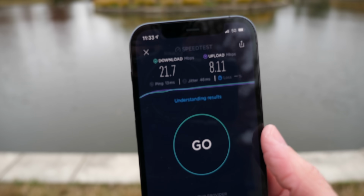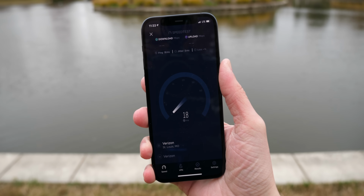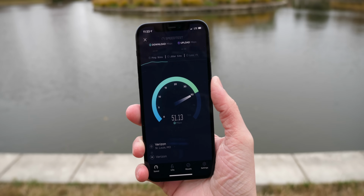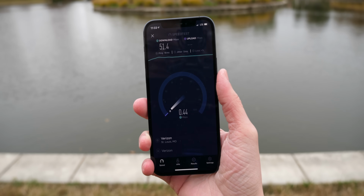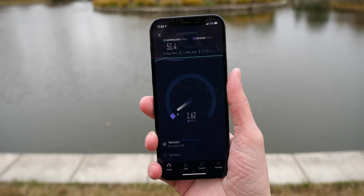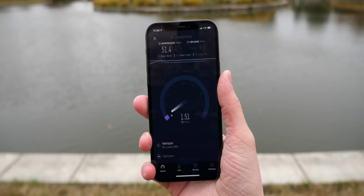Okay, these are the results for 5G. Let's go to 4G. Okay, now we are on LTE, exact same spot, exact same test, literally just minutes apart. Oh, okay, that's really funny. You know what? Don't buy this iPhone for 5G because it's clearly not ready. I'm standing in the exact same spot. I have not moved. We're gonna do some more extensive testing on this, okay? The upload, real bad, but expect a video on this later today.